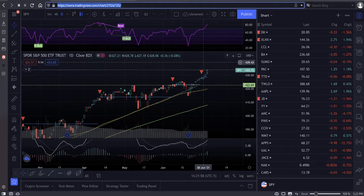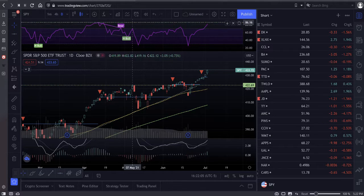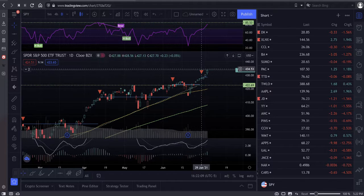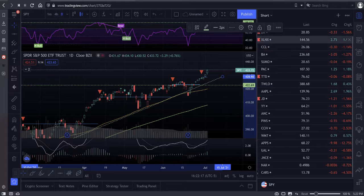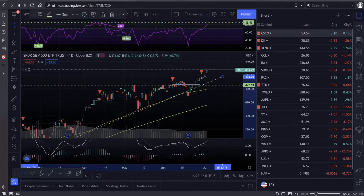But I feel like we are kind of getting overbought on the RSI. As you can see here, you have some resistance on the RSI at these levels. So we may see one more green day and then start to see a minor pullback, probably to the 420 area. So now let's get into this week's watch list.